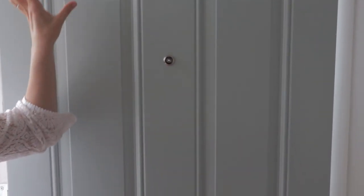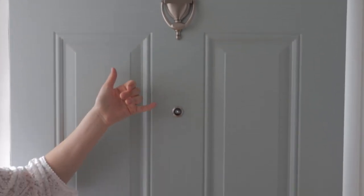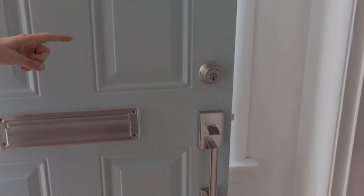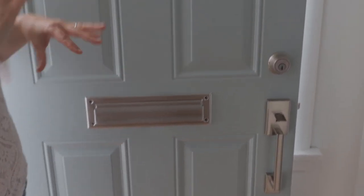We also replaced all the hardware, like we said, so we replaced the knocker, the peephole, mail slot, handle. We haven't replaced the deadbolt yet. We're waiting for that to come on order. Didn't make it in time for this video. And so all of this, the hardware at least, cost about $150. We got a really good deal on the handle though.